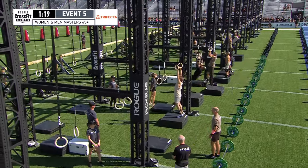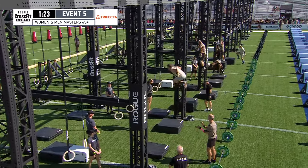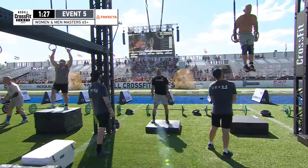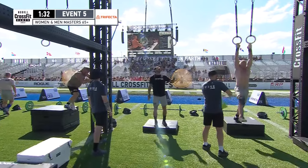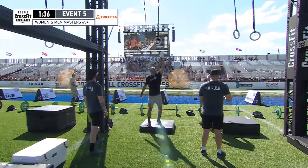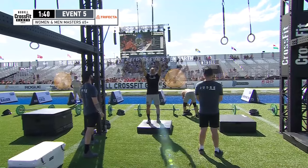If you are one of these older masters athletes and you have some ring muscle ups and you're able to get through that number, that is a massive jump. Because if you can get through the 15 that you have to do here, you can almost coast the rest of the other events because all you have to do is finish them. So if you have that skill, it definitely bodes well for you. But if you don't, then you're just hoping that nobody has that skill.